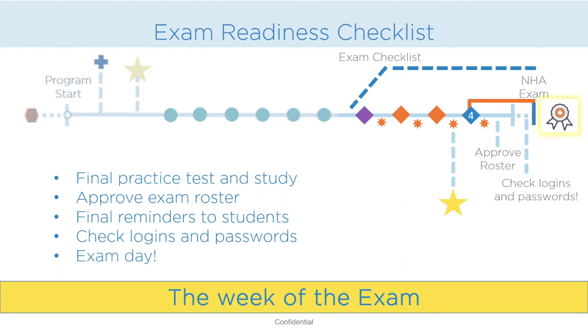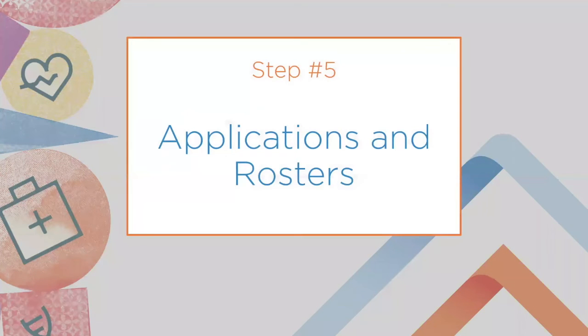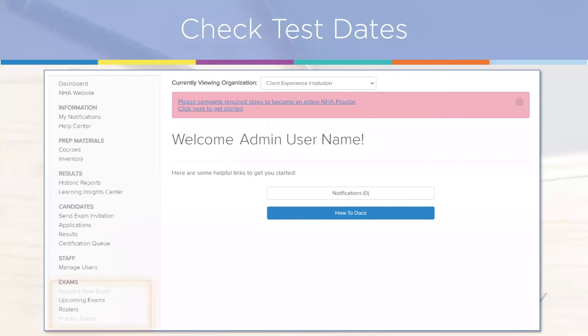And then finally, it's exam day, where hopefully if all of this has been done, your students will become NHA certified. So the readiness checklist covers the idea of monitoring applications, but step 5 is understanding how, right? One of the most common and most frustrating scenarios is when on test day, emotions are high, anxiety may be high, and something goes wrong that could have been avoided. So let's take a quick look about how to go about all this process.